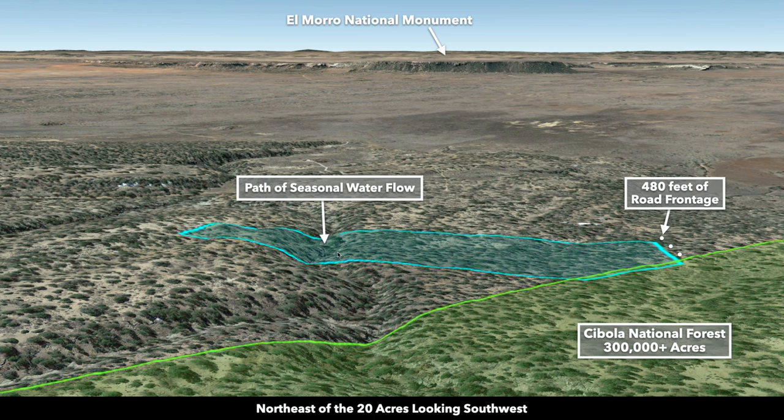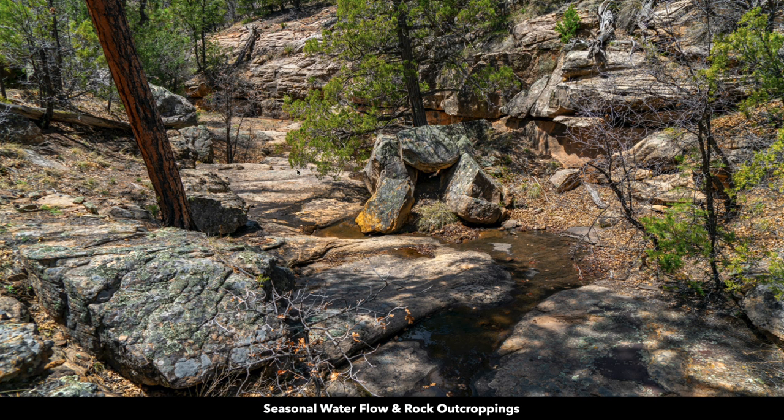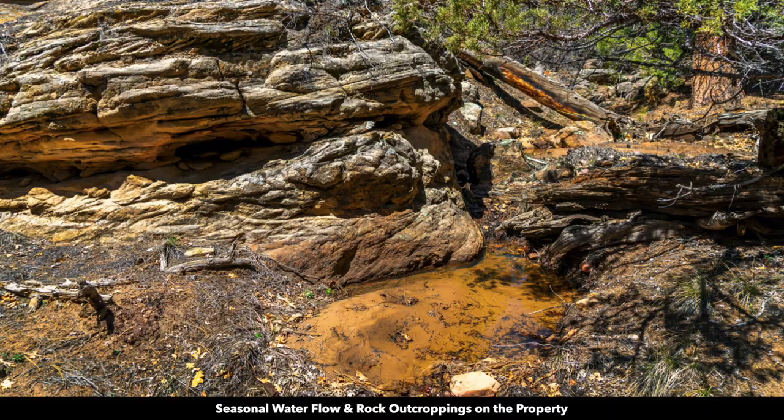This is a Google Earth terrain view of the property. There you can see it bordering the Cibola National Forest. There's the road frontage, and there's a ravine that runs through the southern portion of the property where there are these beautiful rock formations, and there was seasonal water flow moving through the property when our photographer was out there just last week. Here you can see some of the rock formations and rock outcroppings with the seasonal water flow. There are some more of the rock formations and the water flow, and this would be present from rain or snow melt, and it creates a magnet for wildlife in the area.